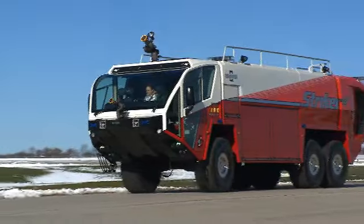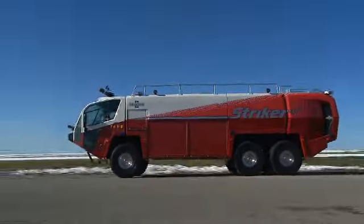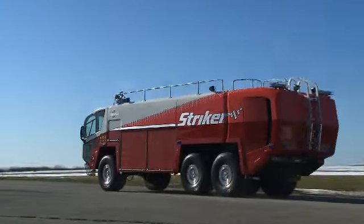Oshkosh vehicles are renowned for their reliability and durability, and the new Striker continues the tradition. The truck has to be able to be a truck that can be maintained very easily. We don't have the luxury with a current economy to have large numbers of reserve apparatus. So when a truck goes out of service, it's important that we get it back in service in a hurry. And so the truck has to be easy to maintain.